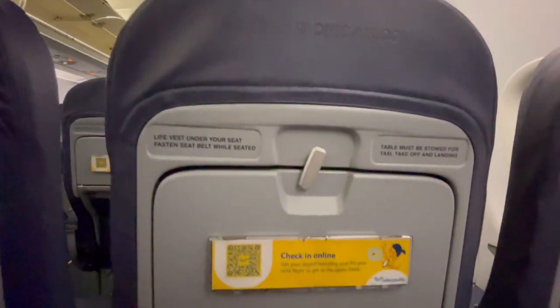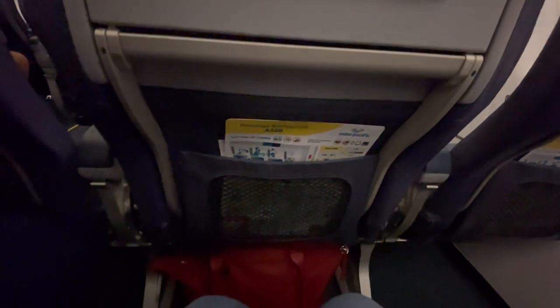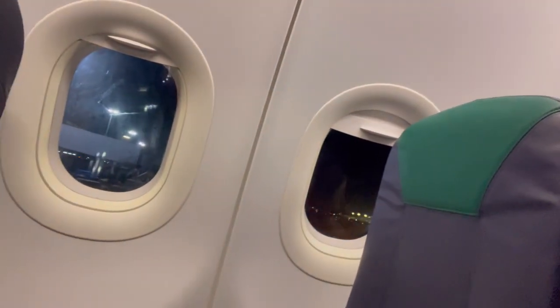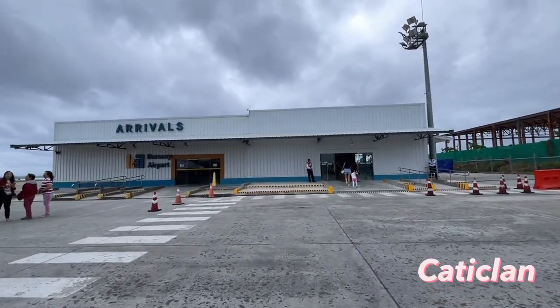So this is the domestic flight, but it is the same airline and the seats look quite similar, but this was a little bit older than the previous one. The interesting things about these flights were that they had lots of English music for Christmas, so it was different than other flights. Then we finally arrived at Katiklan.